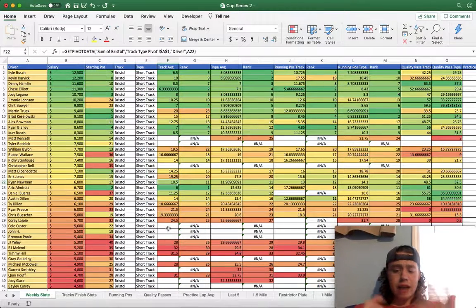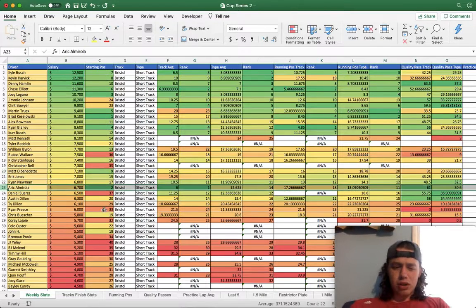He's too cheap. I don't understand DraftKings pricing on Ryan Newman. Ever since he came out, it just had him priced down. He's definitely a $7,300 driver. Like, he should definitely be priced above Matt DiBenedetto. I don't understand that at all. But that's fine.